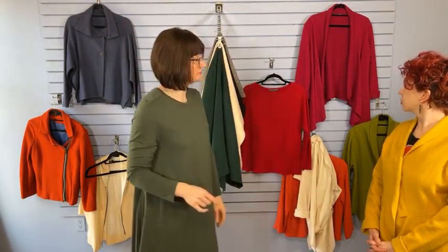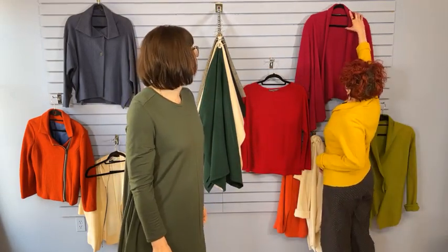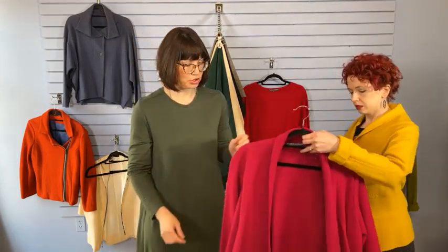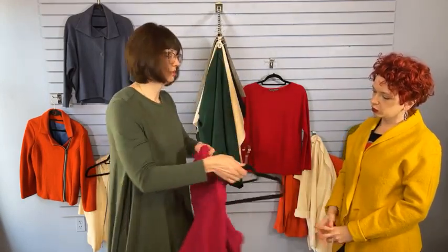Cherry red. So what about the fuchsia? This beauty. This is the Pearl Jacket, which is another one. Let's put this one on. You can put that one on.